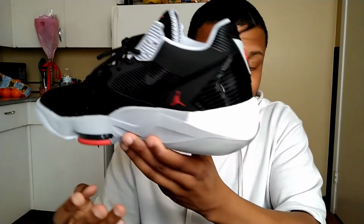But it doesn't add too much comfort to the shoe, which I will talk about by the end of this video. The rest of the midsole, you have the gray and the white touch. You have air stitched right here, or embroidered, or engraved right here, or whatever. And right here, you see the Zoom air unit right here.